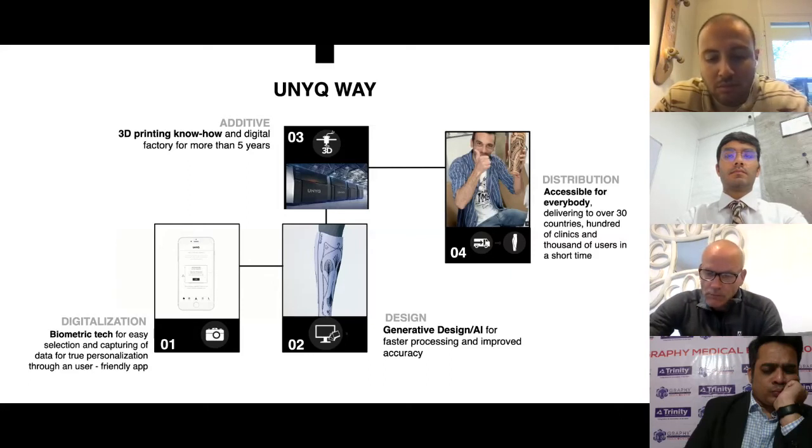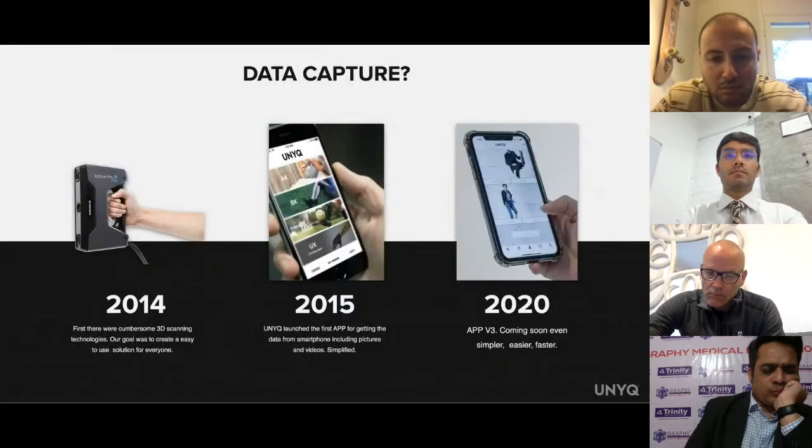And we are today working with over 30 countries and 700 clinics. And as I said, we started in 2014 using scanners, but already in 2015, we developed the first app to use for scanning the device. And we are continuously upgrading those apps to be even more intuitive, making sure that you take the right photos at the right angle and that it instructs you how to do it. We have it now on the App Store, downloadable for free.